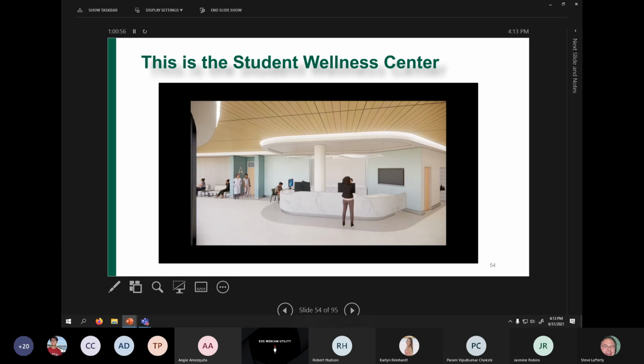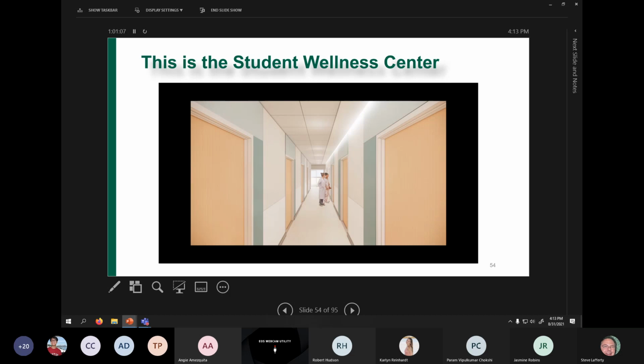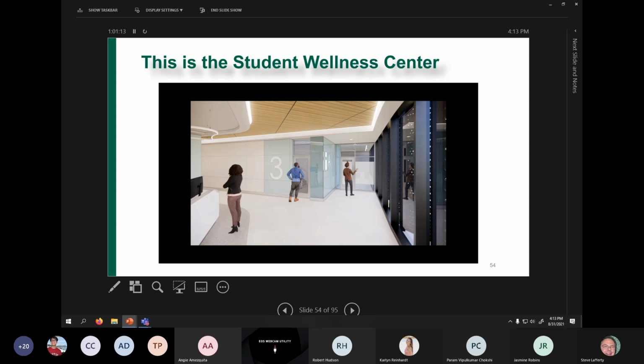Going upstairs, every floor will have its own check-in desk to provide privacy and security. Openness along the waiting area of the window wall, and back through the private area is where you have all of your clinical spaces and offices behind. We even have an interconnecting stair there at the bottom in case you don't want to take an elevator.